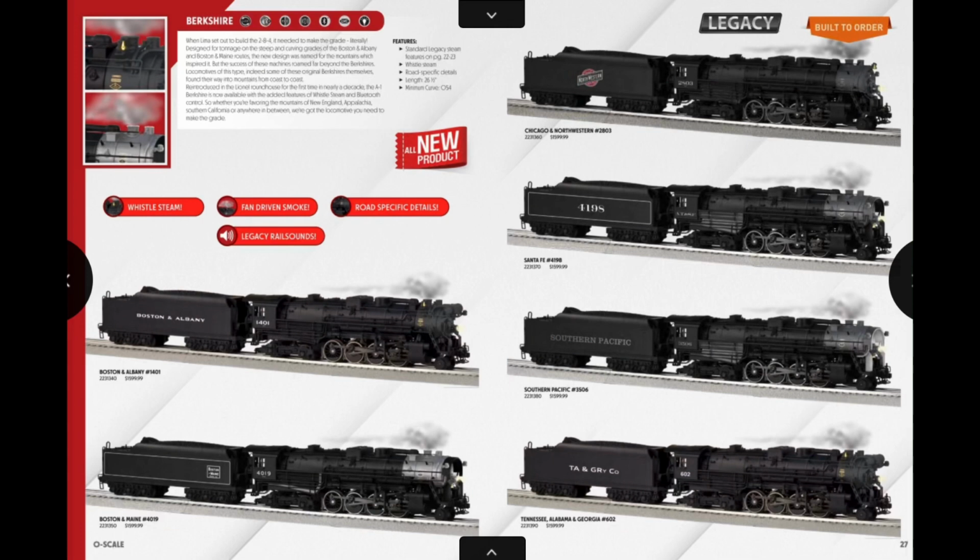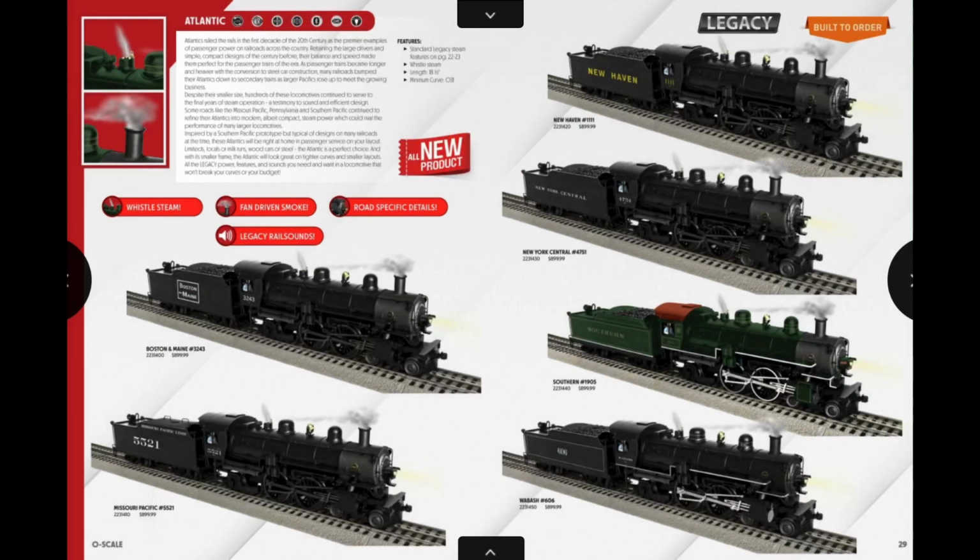So following those, we have a return of the Lionel Berkshires. We have a Boston and Albany version, a Boston and Maine, Chicago Northwestern, Santa Fe, Southern Pacific, and a Tennessee, Alabama, and Georgia. It's been a while since Lionel has done these, so it's nice to see these return to the catalog.